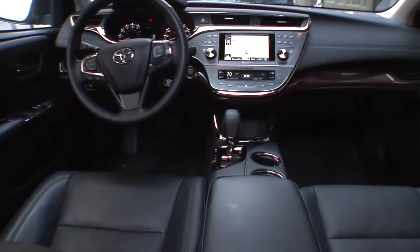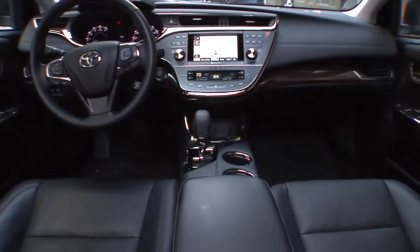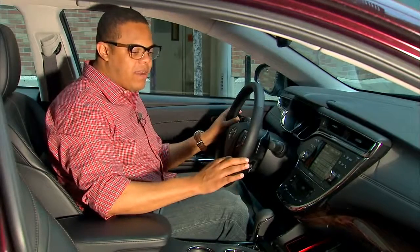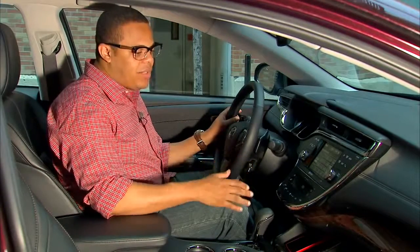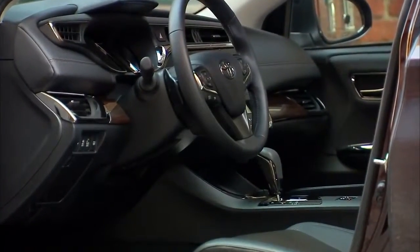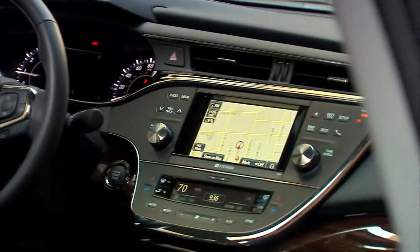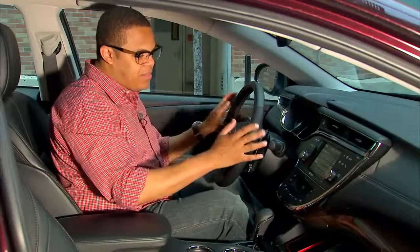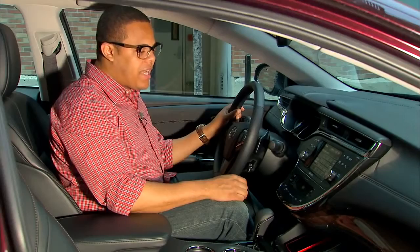Here in the cabin, we've got nice materials in this Toyota Avalon that are not exactly Lexus quality, but you'd be splitting hairs telling the difference between this and an entry-level Lexus ES. We've got nice leather with real stitching. We've got wood, sort of a brushed metal feeling, and some nice chrome trim. You've got a nice variety of shapes and textures that makes this dashboard a really interesting thing to look at.